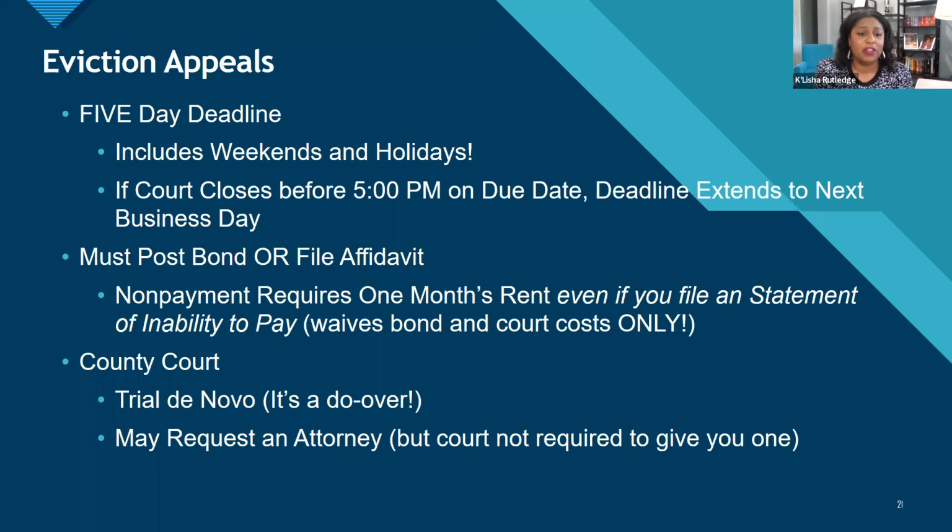To appeal, you can either post a bond or you can file an affidavit, and that affidavit is called a statement of inability to pay. If it's a non-payment of rent, you have 5 days to appeal by filing that statement of inability to pay. Once you file your statement of inability to pay, you have 5 more days to put 1 month's rent into the court registry if the tenant wants to stay in the apartment or in the unit while the case gets appealed to county court.